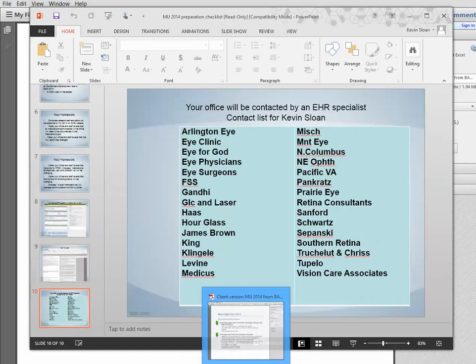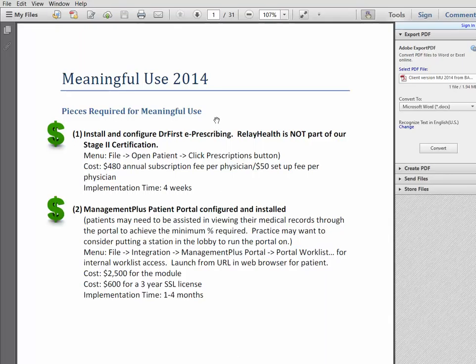Let's switch gears just a little bit. I'm going to review this meaningful use 2014 document. This will be provided to you upon request. It has a lot of good information in here. It's a great starting point to become educated on some of the new information and to know a little bit more about how things work within the whole data capturing process, where the data comes from. It's 31 pages long, so we'll try to cruise through this pretty quick.